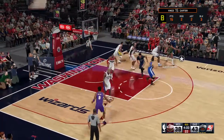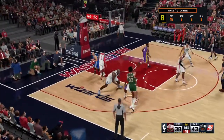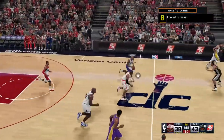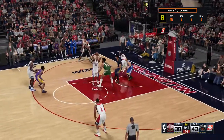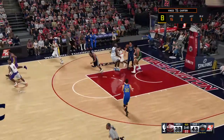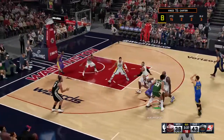And so here are the West All-Stars. It's a 5-point game. Abdul-Jabbar kicks to Curry. It's stolen by Wall. That drive by Carter. The kick out to Wall. No good on the triple. Wall's gone 2 for 7 from the field.